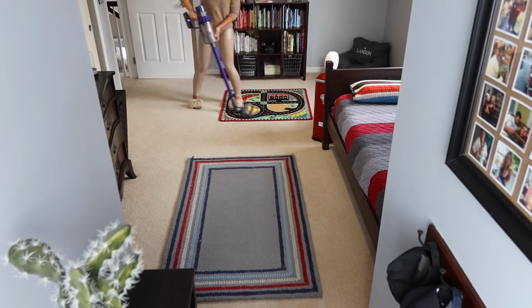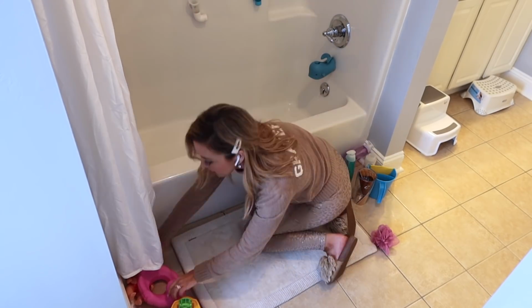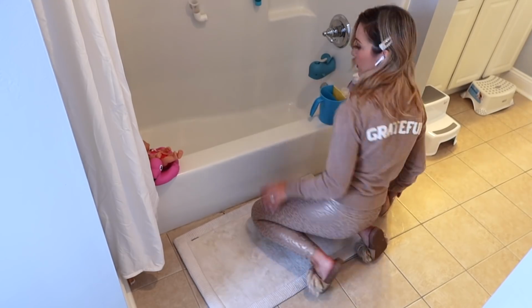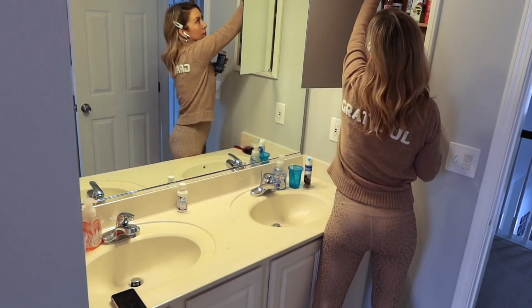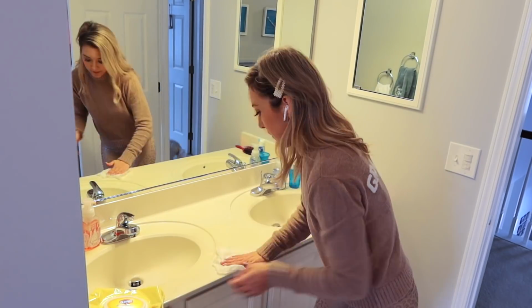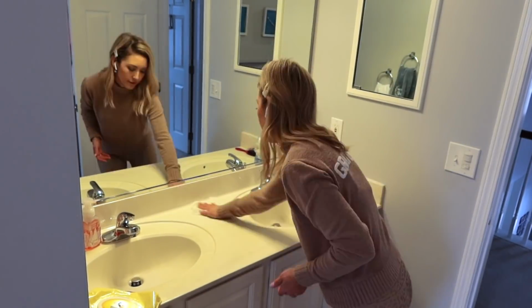At this point, I checked my timer and I had under 10 minutes, so I did a very quick tidy up of the kids' bathroom, not a deep clean. Sometimes guests will come up here to use this bathroom, so I just cleaned all their bath toys up, tidied up the sink area, wiped it down with the Clorox wipe very quickly. This way I knew at least the sink area was clean and it smelled clean in here too.